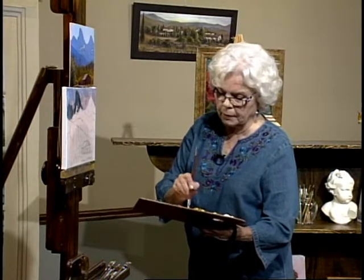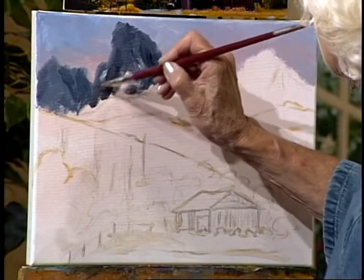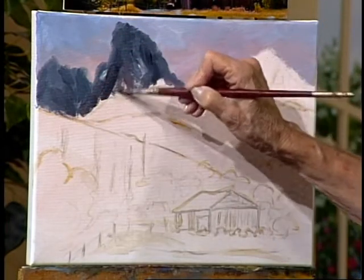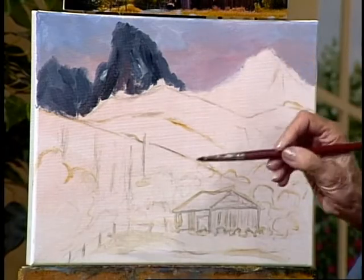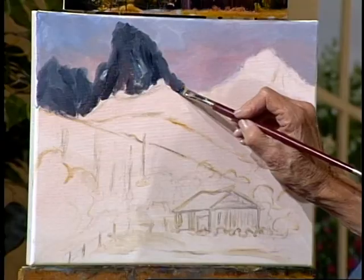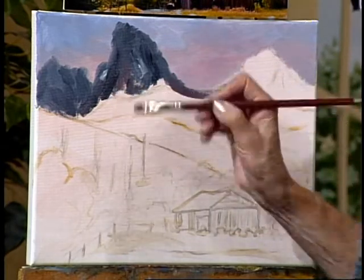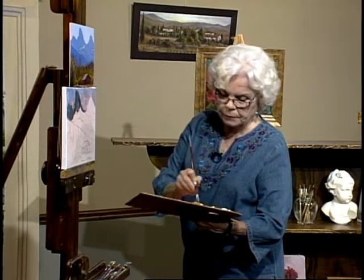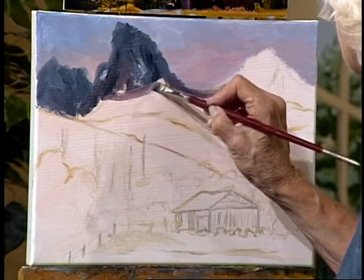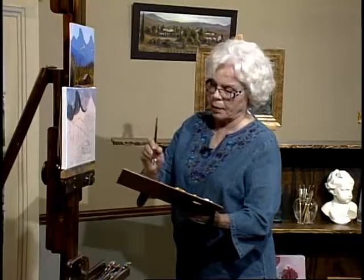Okay, now I'm seeing a little bit of a kind of a rusty look down in here. It's coming up from the bottom. All right. And a little more of that. It is coming right in here. And it's even a little lighter. It's almost a little like a pinkish look right there. And darker behind it.